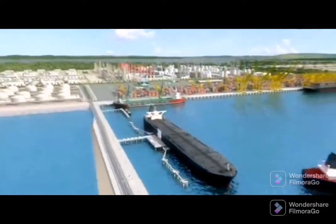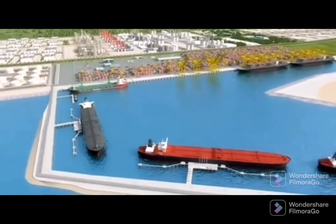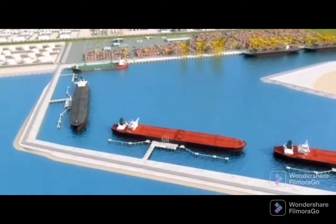The three liquid berths will service ships up to 160,000 deadweight tonnage. Products such as refined petroleum will be carried through the pipelines connecting the terminal to the adjoining tank farms.